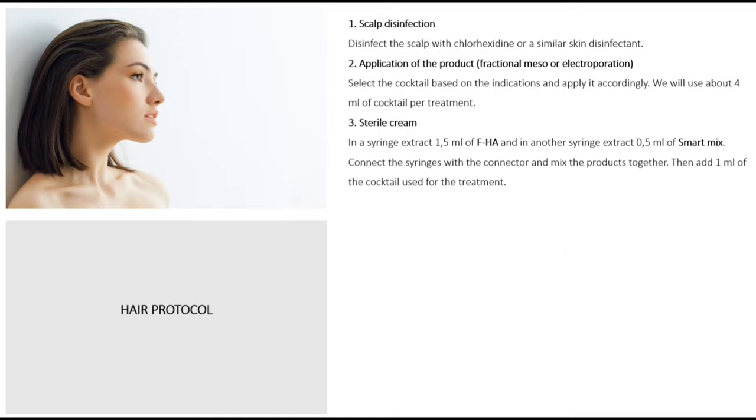Now let's move to the hair. Hair protocol. Very easy. Disinfection, alcohol 70%. Make sure your patient has washed their hair, it is clean, no hair spray, no products when they come to your room. Disinfect with 70% alcohol. Use your device, whether it's needling, electroporation, nanoneedling. Choose the cocktail, and then you use the sterile cream. And again, I know I keep telling you we're going to talk about the sterile cream; that is coming pretty soon.